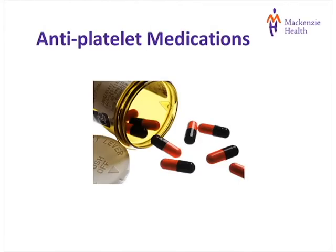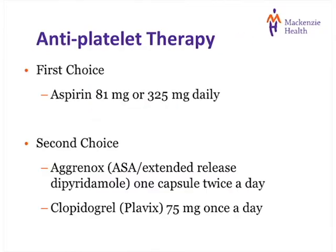So when it comes to the medications, the antiplatelet medications are one of the key ones that are prescribed for people after they've had a TIA or a stroke. And the first choice that we recommend is prescribing aspirin, either 81 milligrams or 325 milligrams once a day.